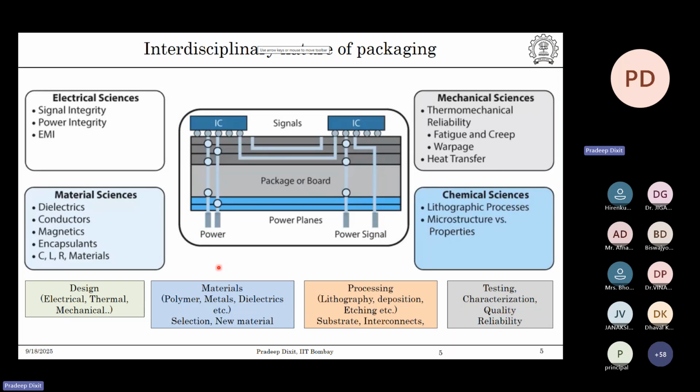When you look at this particular area, we require not only electrical engineering, but also material science, mechanical engineering, chemical engineering, and physics knowledge. We need, for example, artificial intelligence and machine learning also, to find out what is going to be the defect in a particular wafer.